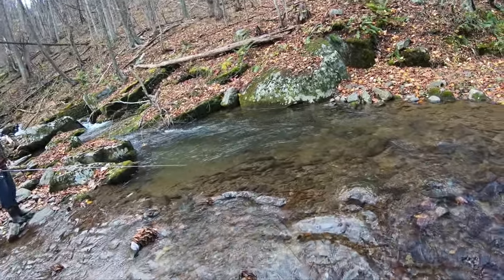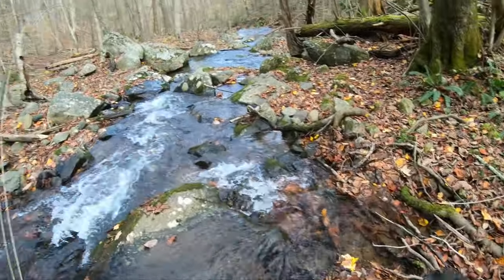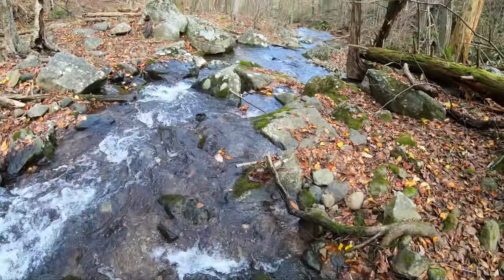Gosh, there's a monster brookie after that mop. Oh, we got him. I got him still. Oh my gosh. It's a big brookie, guys.